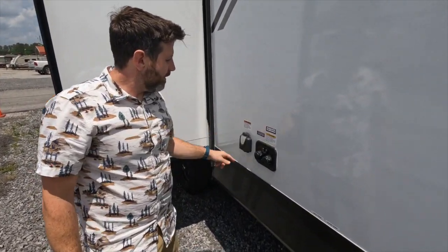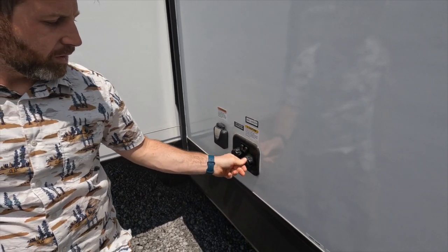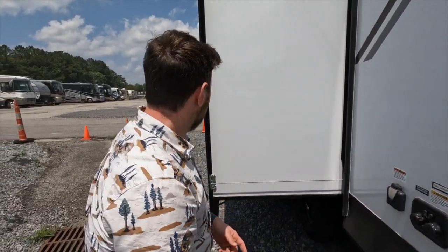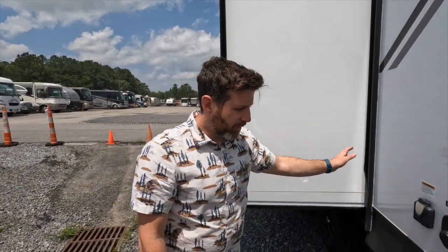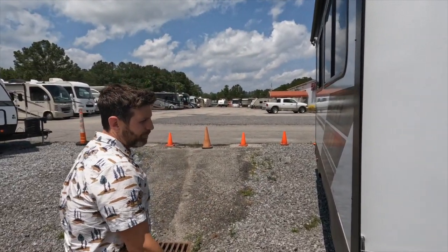Anyway, this does have your 30 amp power connection. You got some city water connection right there, and you got your back flush. Conveniently located underneath here too is your sewer. I like when they try to keep everything together rather than like hooking up one thing here and then you have to walk down there to plug in the power and then you have to go in the middle to do that. So they put it all right there, which is just quicker setup because you want to be camping, you don't want to be setting up, you know.